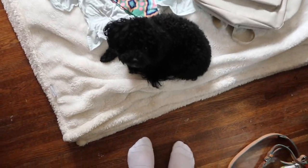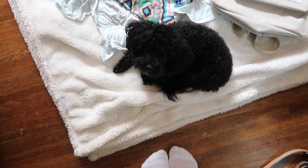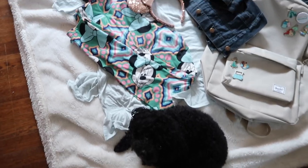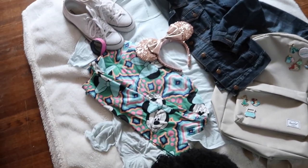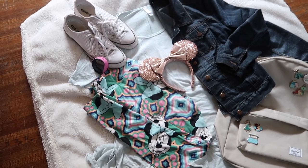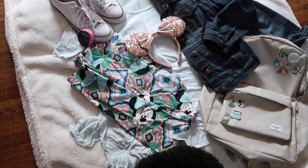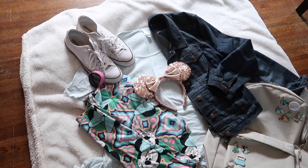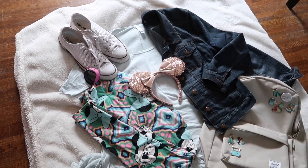So Zeus may or may not be in pretty much all of this video, but I'm gonna take some pictures of my outfits so I can post them on Instagram. But this is gonna be my travel outfit from our trip to Orlando from Rochester.